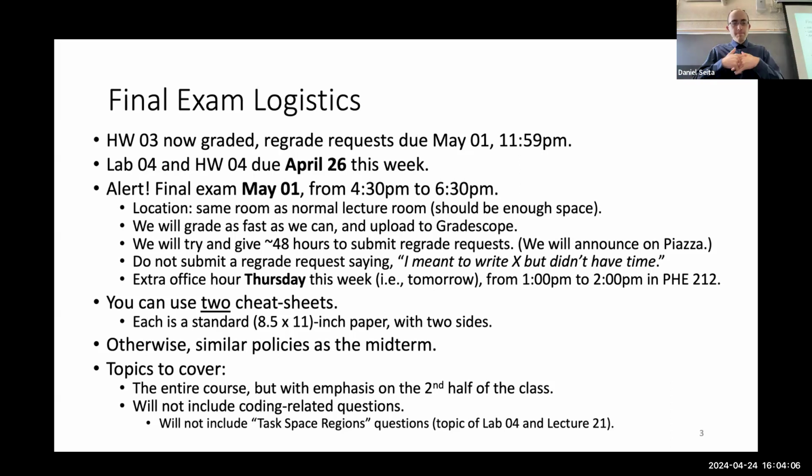For the final exam, the policies are similar to the midterm, except you can use 2 cheat sheets. You're welcome to bring 2 pieces of paper, nothing else. We will give you extra papers at the end of the exam in case you need it. Topics to cover are the entire course, but most of it will be in the second half of class. If you're running short on time and don't know what to cover, then prioritize the stuff from the review questions that I'm giving you, because there's a reason why I'm giving these review questions.